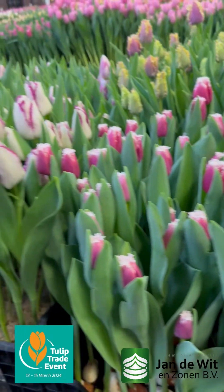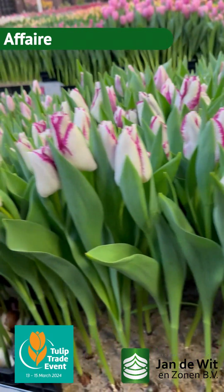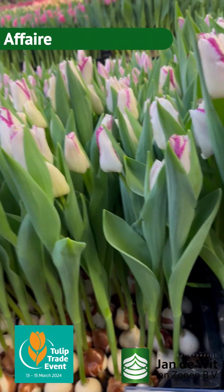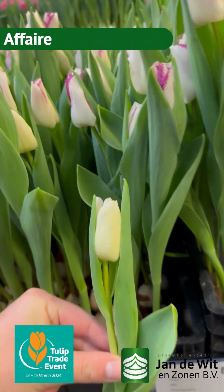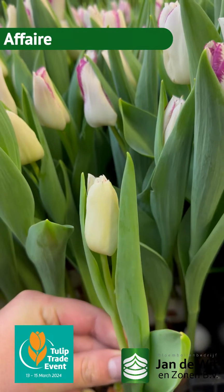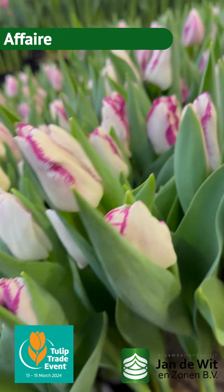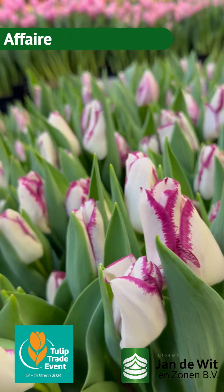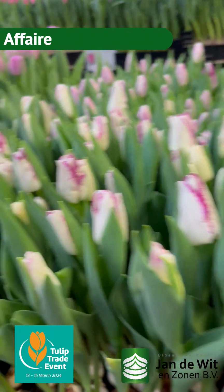Besides that, we have Affaire, one of the chameleon tulips. It starts, as you can see, it starts white in the bud stage, and it transforms. The more it gets older, the more the purple edge grows. Yeah, and at the end it's almost a purple variety.